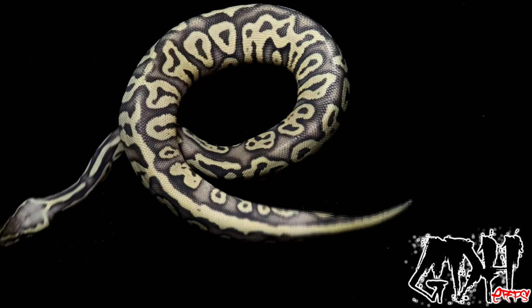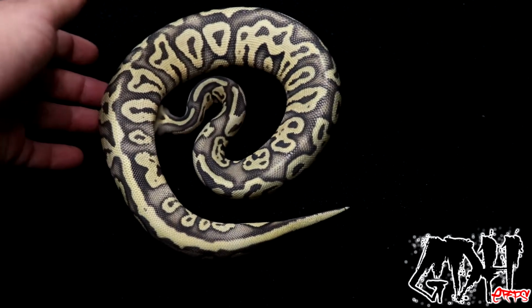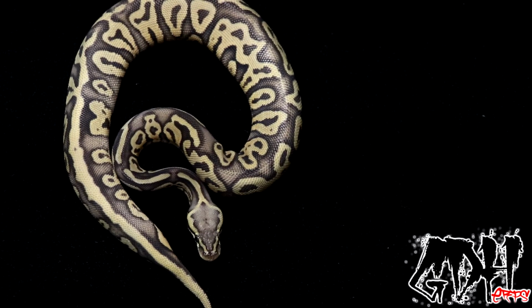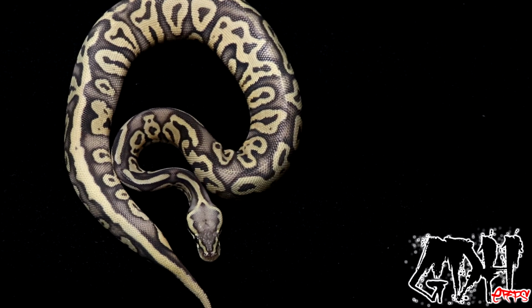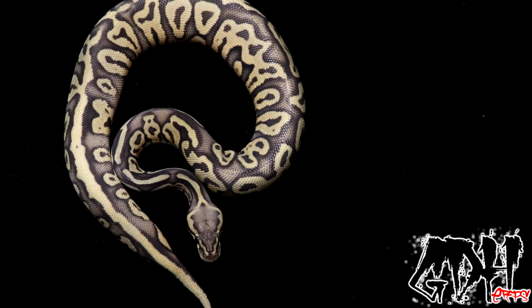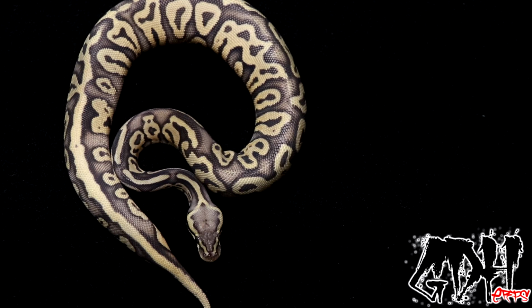So, huge plans with this girl. Plans are to get the blackhead hypo into this animal here, make some blackhead leopard hypo stuff, and eventually the super blackhead hypo stuff with a few combinations on top of that. Definitely want to get spot nose into this project as well. Want to get the nanny gene, the blitz gene, a couple other things into the hypo project.